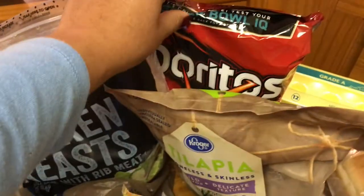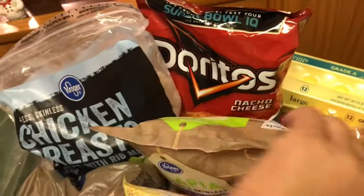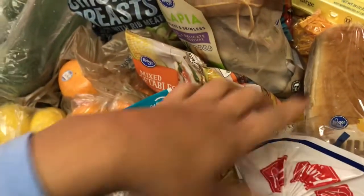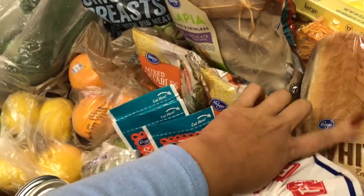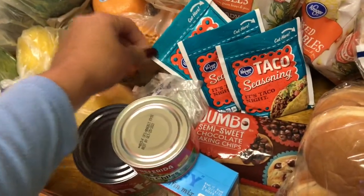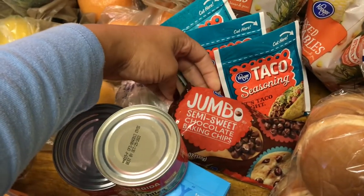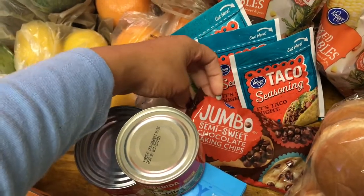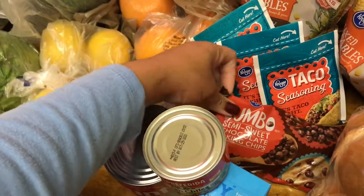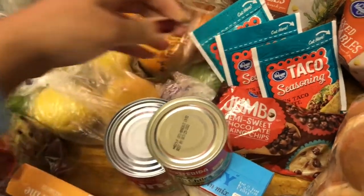Got some Doritos. They were on sale for $1.49 with the download. Got a dozen eggs for my husband and son. Got just 1 loaf of white bread. And I got 3 of the taco seasoning packs. Got some jumbo semi-sweet chocolate baking chips. Y'all, these are so good. I eat these by themselves sometimes, when I want chocolate and I shouldn't be eating a lot of chocolate, but I just want to taste some. This is really good.